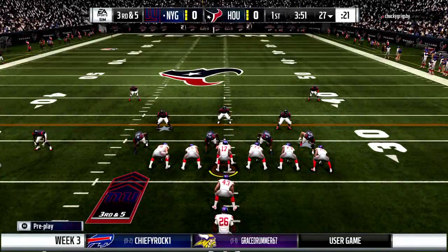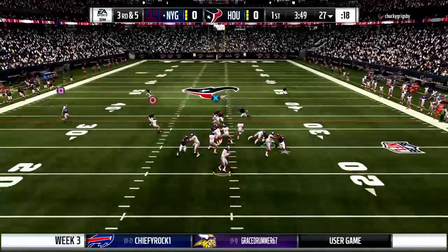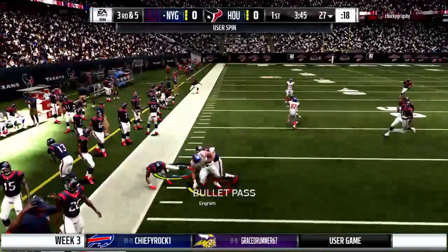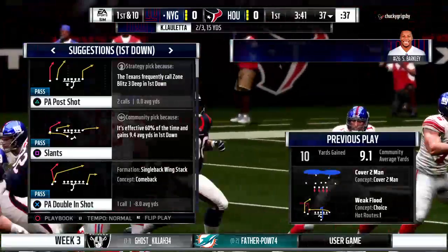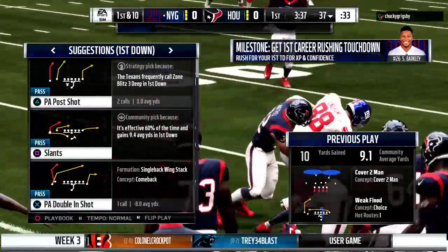All right, now, look at 56. Lauletta, he'll look to throw. Throw left side, complete to Ingram, and they're able to get this one across the 35. His first catch there, good for 10 yards and a first down.